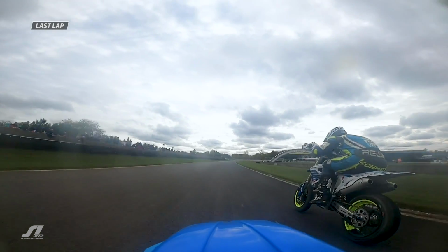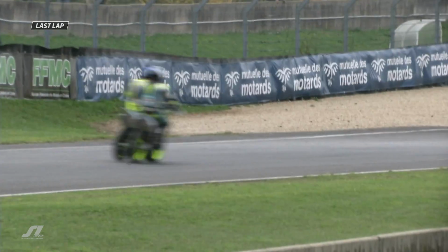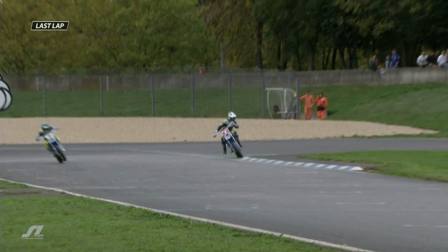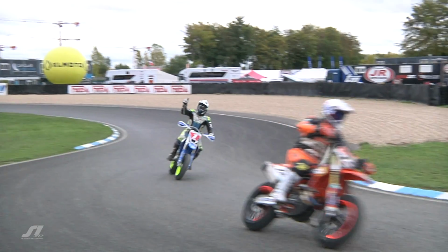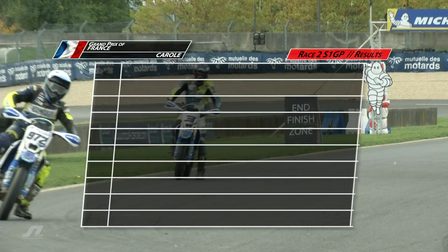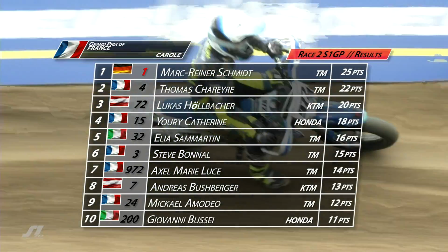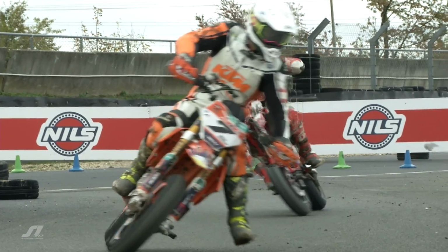Schmidt and Charest, though, still scrapping here on the final lap, and it's a good run for Thomas Charest, but it looks as though Schmidt is staking his claim to the inside line into the last corner. Charest very late on the brakes, but Mark Rayner-Schmidt blocking his turn in. It's going to be a win for Mark Rayner-Schmidt by the finest of margins, and that could prove critical in the championship. More solid points over Thomas Charest and Lucas Hulbacher for Mark Rayner-Schmidt as we head into the super final. Yuri Catherine taking 4th, Axel Marie Louchet in 7th.